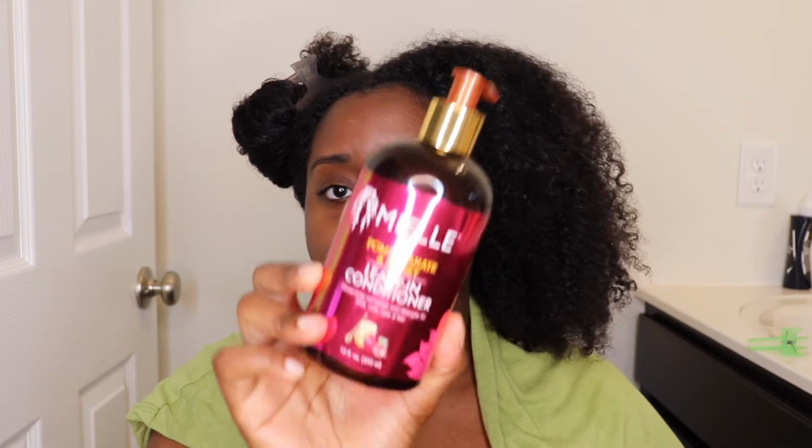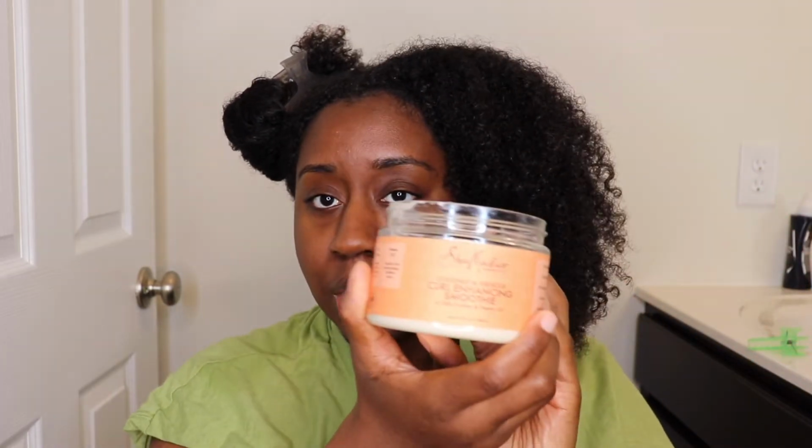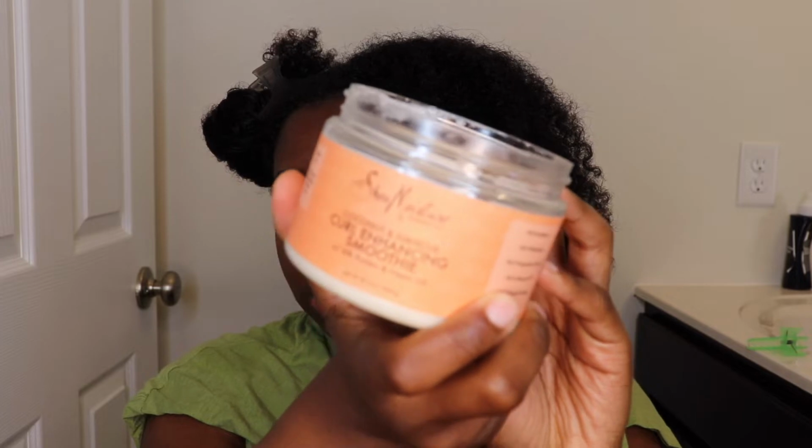Like I normally do, I've been using these products for probably over several years now. I've been using the same products to do my wash and goes. So for leave-in conditioner, I always use this Mayel pomegranate and honey leave-in conditioner. I go back and forth between the Shea Moisture Curl Enhancing Smoothie, which is this. I'm sure most of you guys know it.